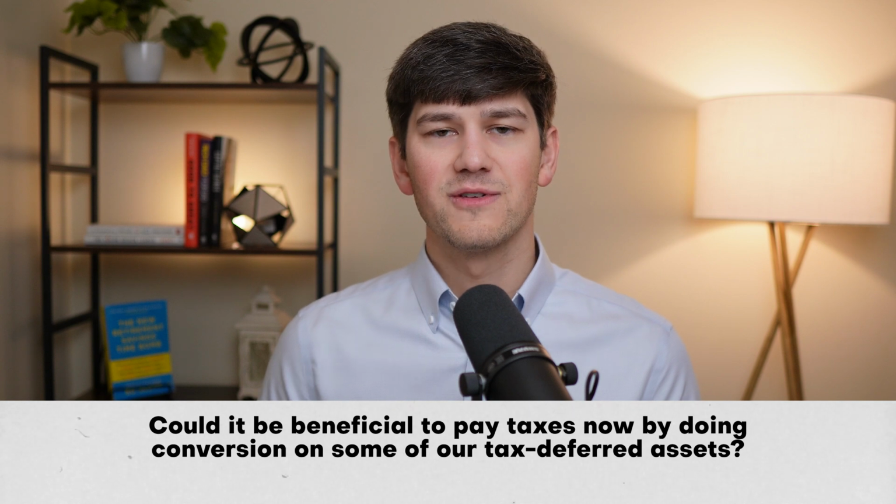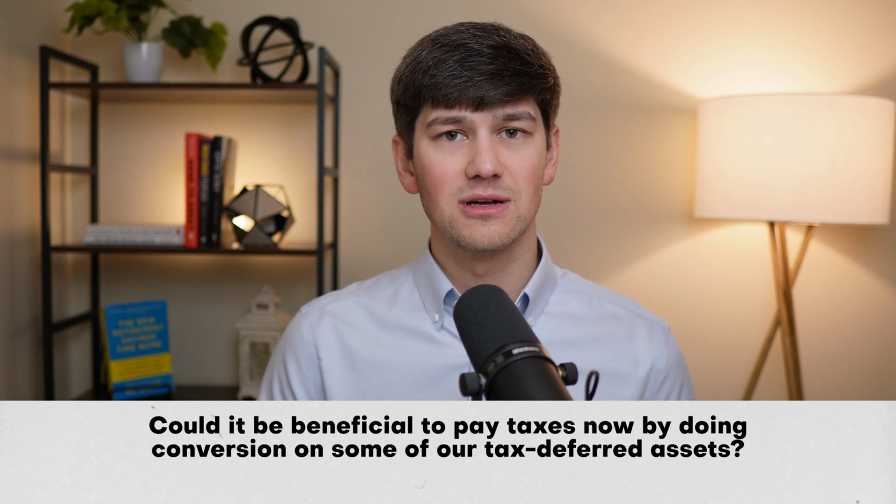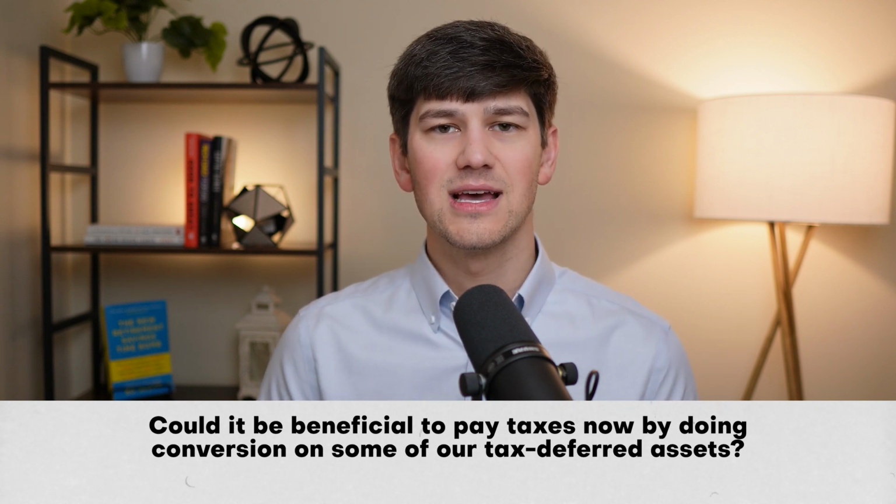So could it be beneficial to pay taxes now by doing a conversion on some of our tax-deferred assets? It might be, and it's worth evaluating. But the main thing is to not get tunnel vision and really focus on just taxes this year. So zoom out just a little bit and make sure you're planning for the next 5, 10, 15, 20 years and not just focused on this singular tax year.